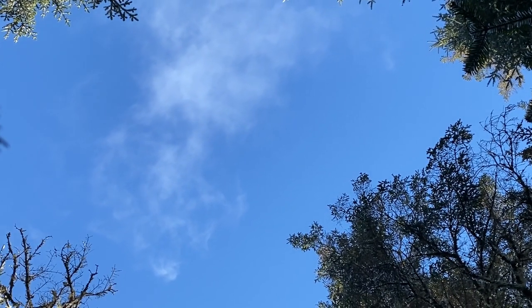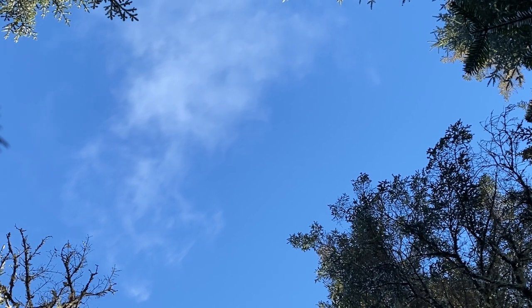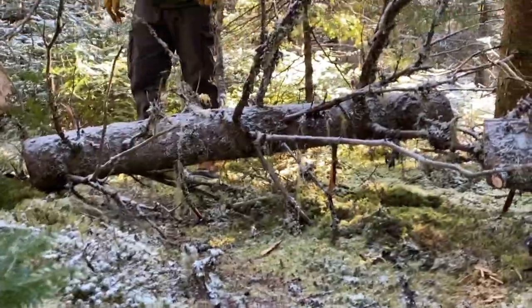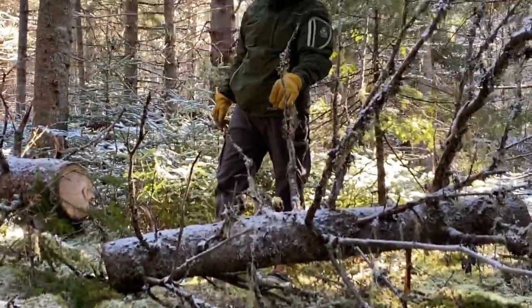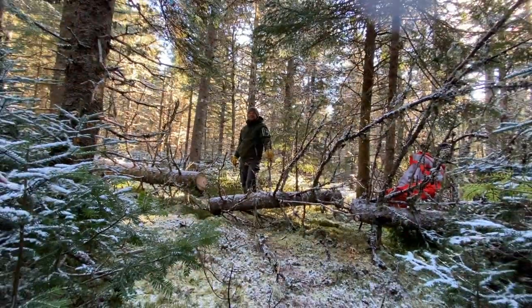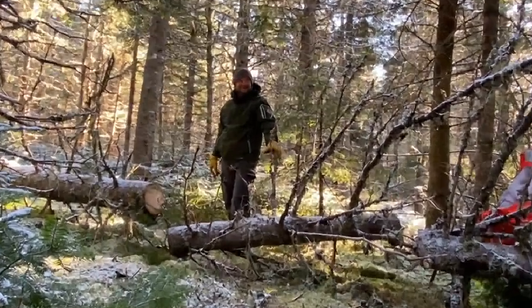That's a lot of sun. Your phone fell. Oh shit. Maybe I knocked it over when I pulled the branches. Maybe. Everybody okay? Everybody okay in there? Wait a sec. We'll do some readjustments here. Okay.